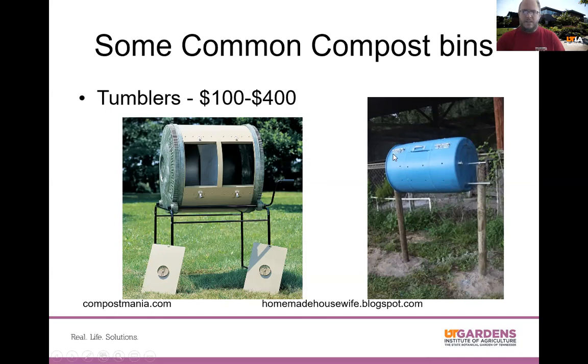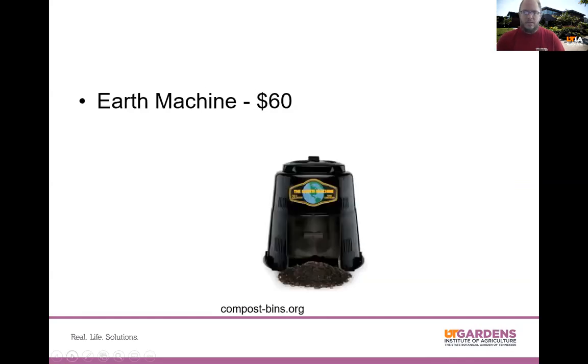On the right here, this is a 55-gallon drum made with some posts, very similar to the tumbler kind. You can turn it, and there are some hinges on the top to put materials in, and have the compost come back out.